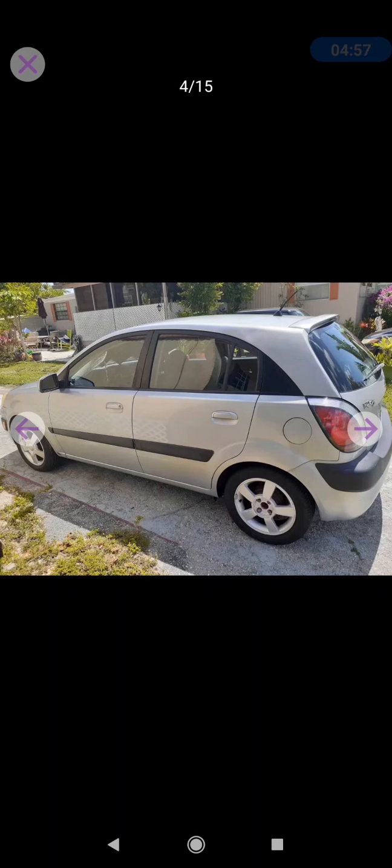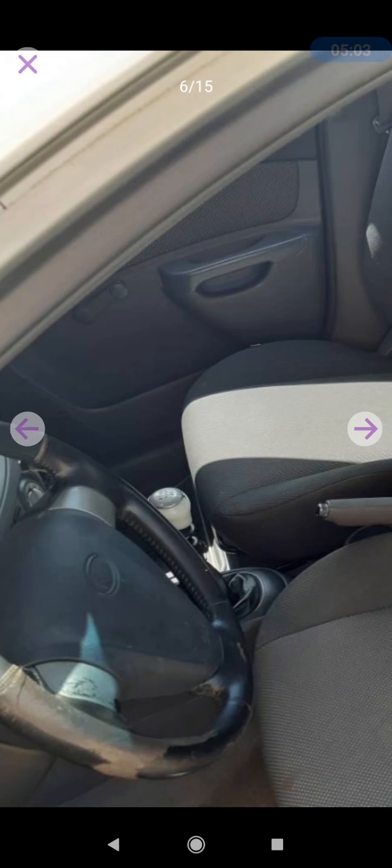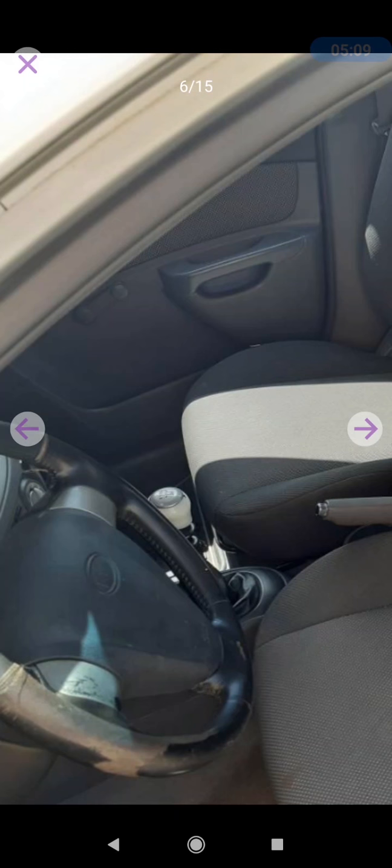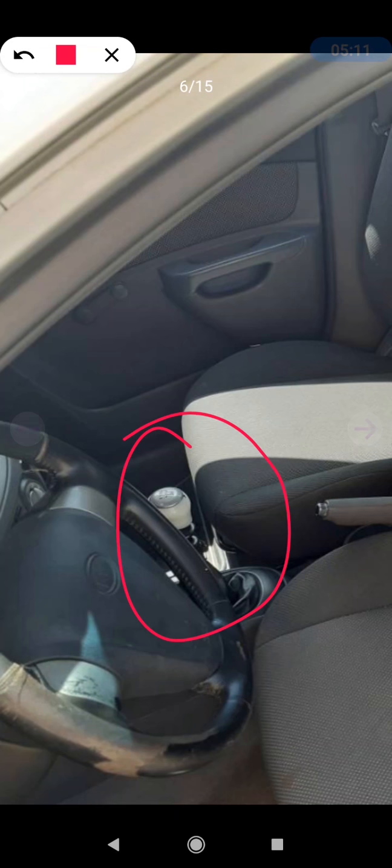All right, let's look at the big picture. Here's a Kia Rio. Basic transportation, guys. I mean, it's nothing. There's not going to be anything fancy here. We've got manual windows going on right there. It is a manual.